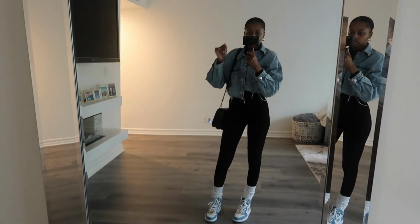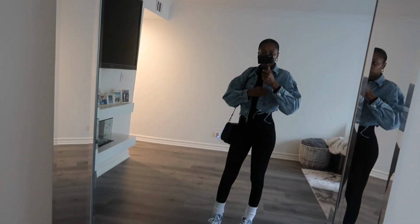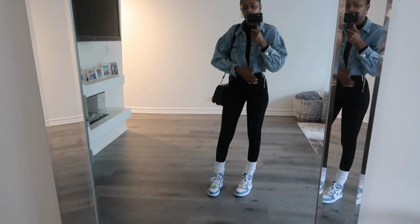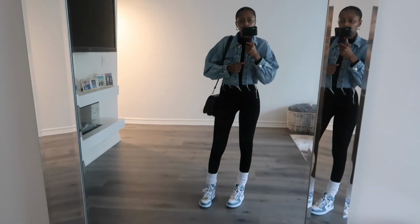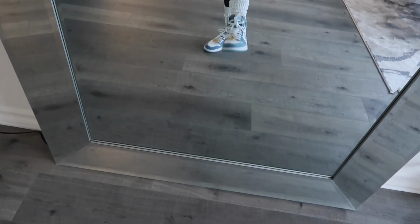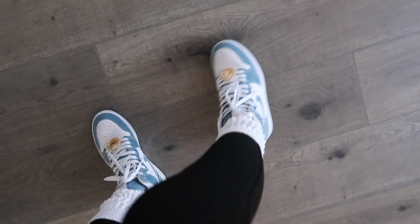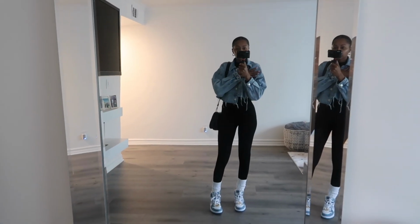Anyway, let me show you guys what I'm wearing. Not really wearing much of anything special, to be honest with y'all. So I'm literally, hold on, y'all know my camera don't be focusing. So I'm wearing just like this one-piece jumpsuit. I don't remember where this is from. Zara crop denim jacket, and then I'm wearing my new Jordan Ones, the denim ones with the bamboo detail. Freaking love these shoes.